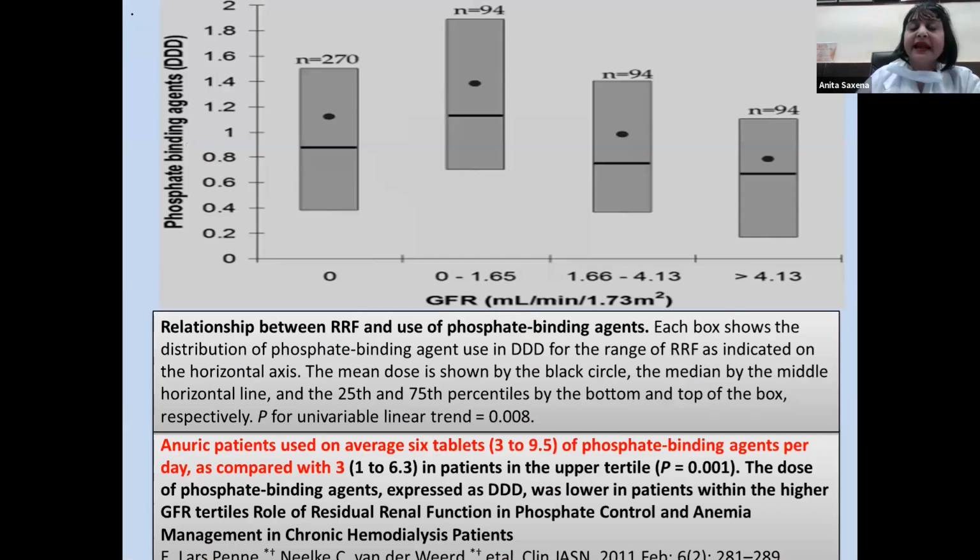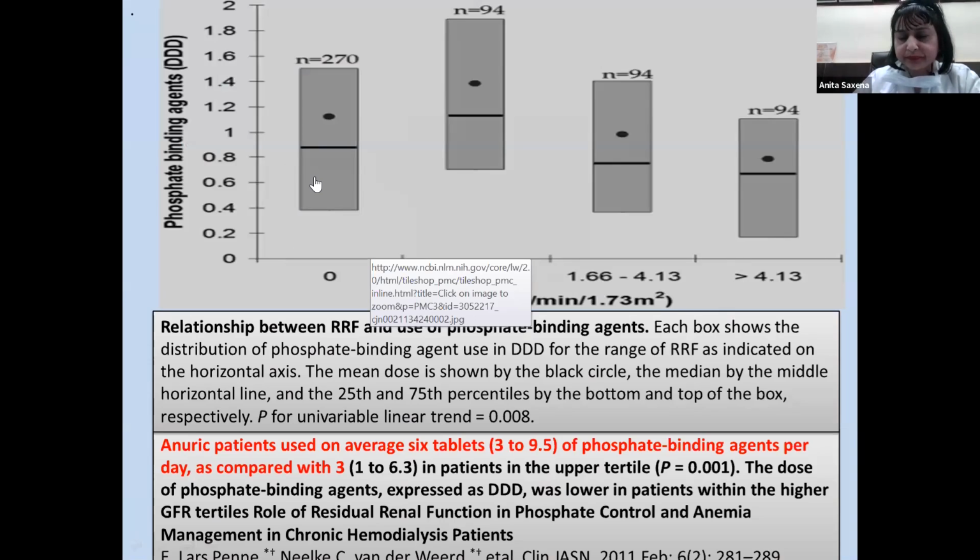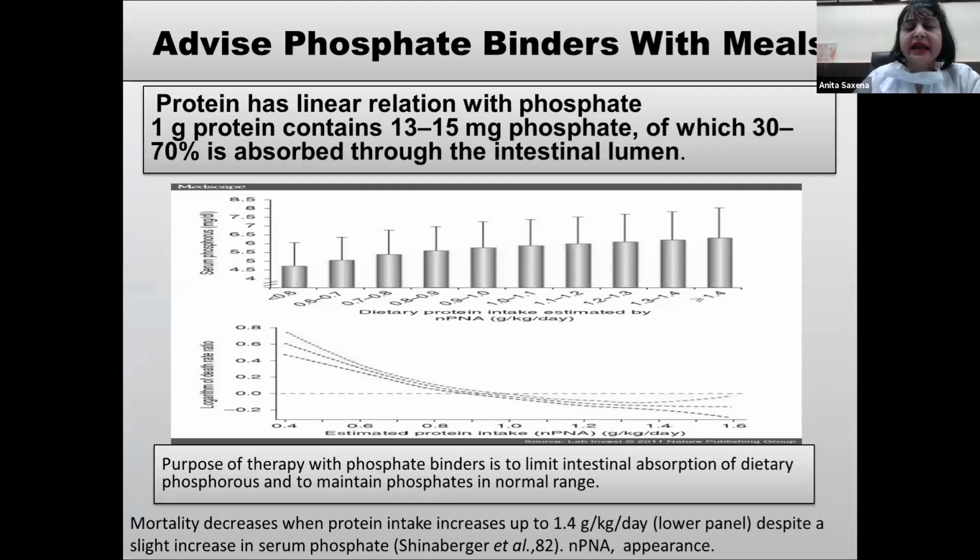but this table is showing you the variety of foods with different levels of protein to phosphorus ratio. And here, remember, if your patient has residual renal function, then the requirement of phosphate binder is definitely low compared to a patient who is anuric. So try and preserve the residual renal function of the patients, and advise phosphate binders with meals. Protein has a linear relationship with phosphorus. So as you increase the intake of protein, the phosphorus intake also goes up. 1 gram of protein contains 13 to 15 milligrams of phosphorus. So you can actually calculate, if you're giving 30 grams of protein, just multiply it by 13 or 14 or 15, and you will have a true estimate of how much phosphorus you're giving to your patient.